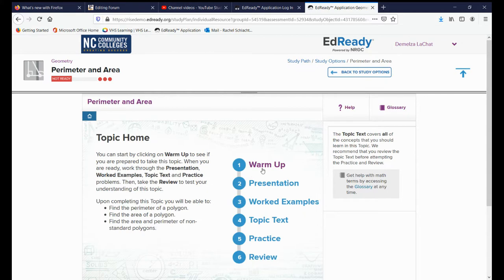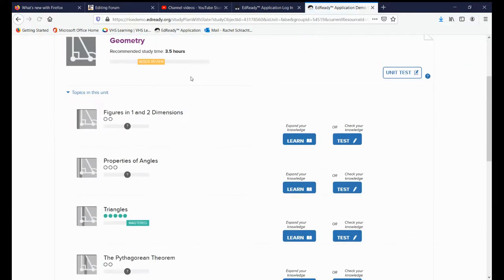There will be a warm-up, a presentation, a worked example. The worked examples are from Khan Academy. They are videos. What I like about them is you can always go back and view them over and over again if there's something you don't understand. Topic text is kind of like a cheat sheet, some practice on your computer as well as review. So right now, let me go back into study path.